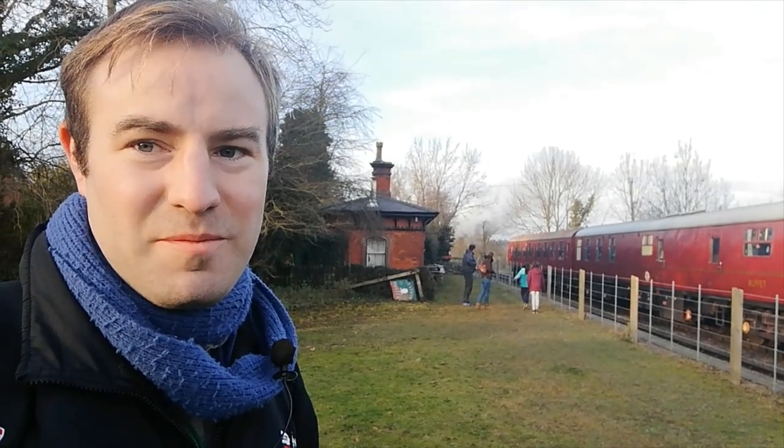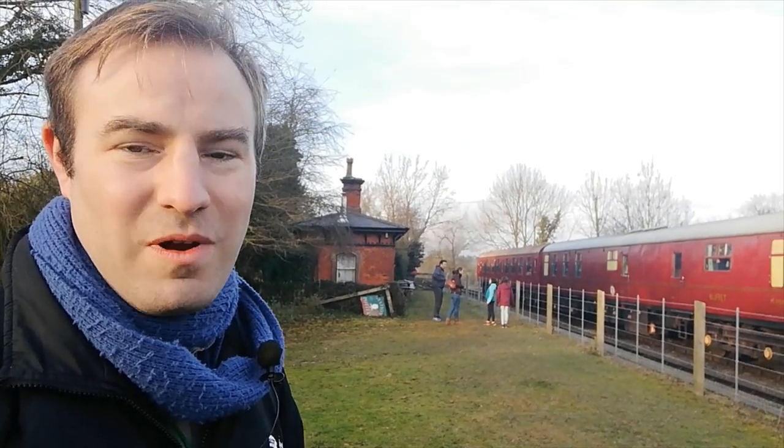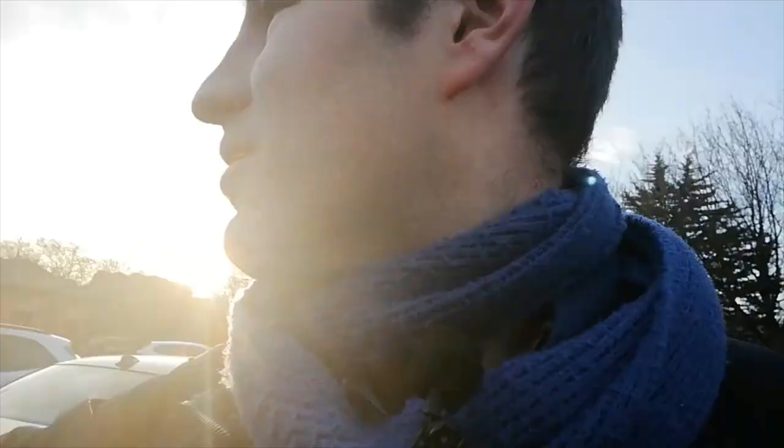So after a very enjoyable trip through the countryside, we've now arrived at Shenton. The Hall has just run round her train, so she's just up there waiting to couple to the carriage to take us back to Shackerstone. The railway once carried on that way, in the direction of Nuneaton. Maybe one day they'll reopen it and connect it up to the main line, that'd be nice, and you could run excursions off the national network to here.